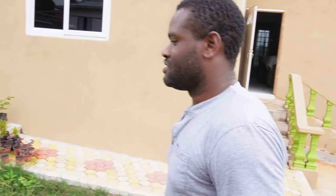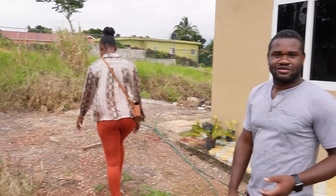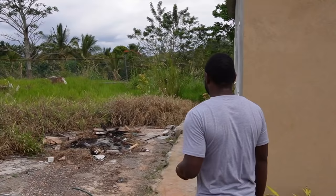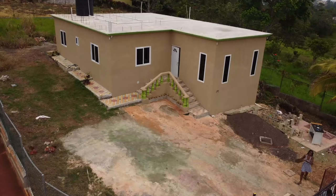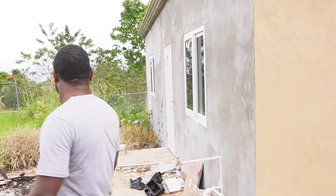Bro, this is more than half an acre. Back here is so big, you could build another house. Around here is a quarter, bro. I'd say maybe close to three-quarters, two thirds of an acre, some of this. It's really good. I don't know measurement. If I want to know the measurement, I type it into Google. This is huge, guys.